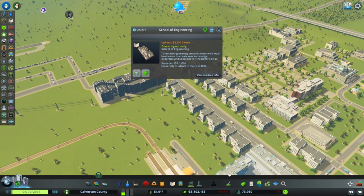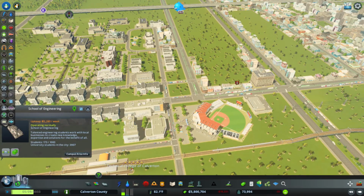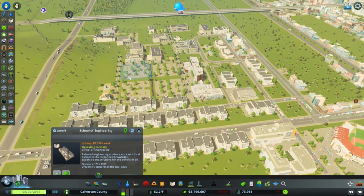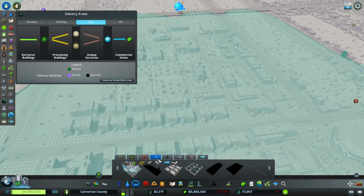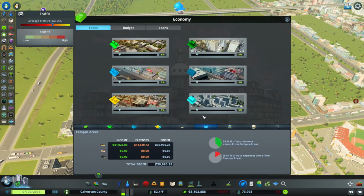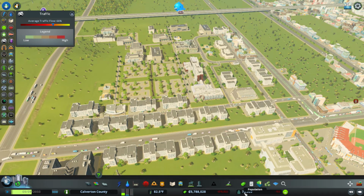So hopefully that might even increase our need for some industry. Don't have much industrial demand right now. Earlier, I think it was before the last episode, I lowered the tax rates for everything, because we had plenty of money.